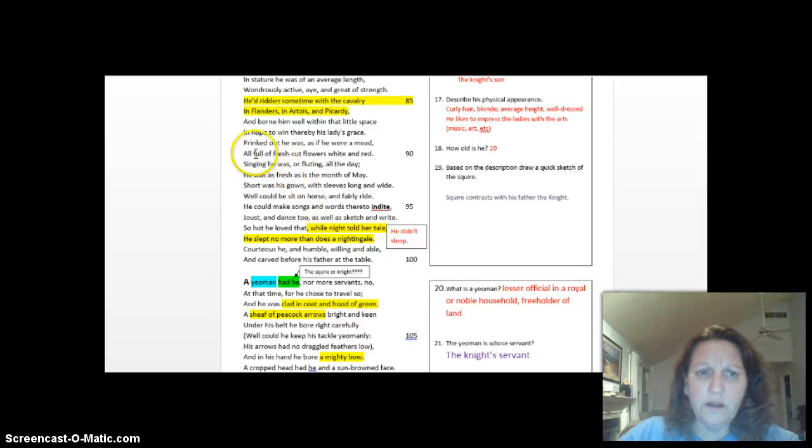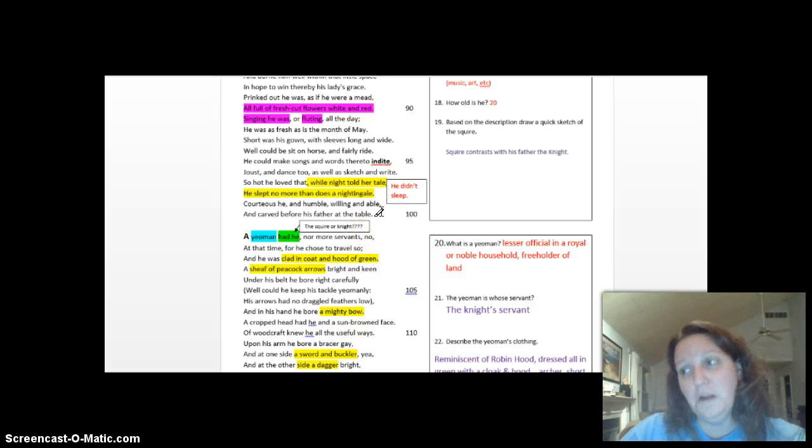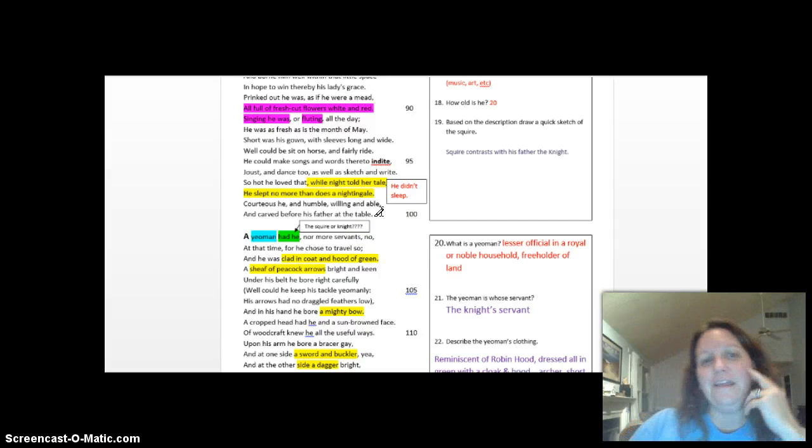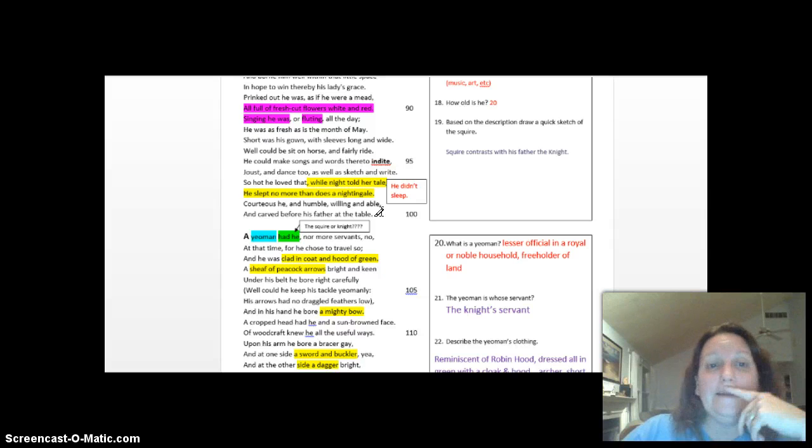How is he a ladies' man? Well, he always has fresh cut flowers. He's always singing or fluting all day. So he's definitely someone who wants to impress the girls with his deeds. And it seems that he's rather successful, because the narrator says that he slept no more than does a nightingale. Nightingales don't sleep. They're birds that are nocturnal, and they sing only at night. So therefore, you put two and two together. Our squire likes to stay up late with the ladies.